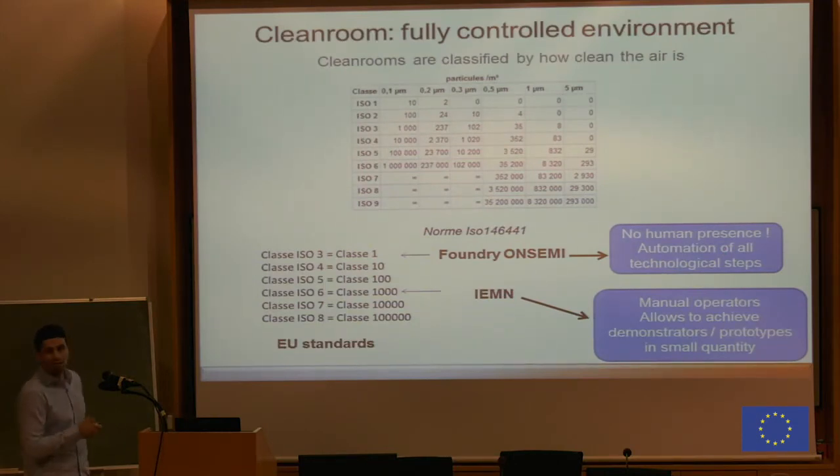In our case, we are, of course, academics, so this is way too expensive. This is for production, actually. So in our case, we have manual operators, so students, postdocs, they have to suffer doing hardware, so real work, but it's better to learn how to do it yourself. And this still allows, of course, not with the same yield that you can have in class 1, but it still allows very nice demonstrators, prototypes in small quantity.